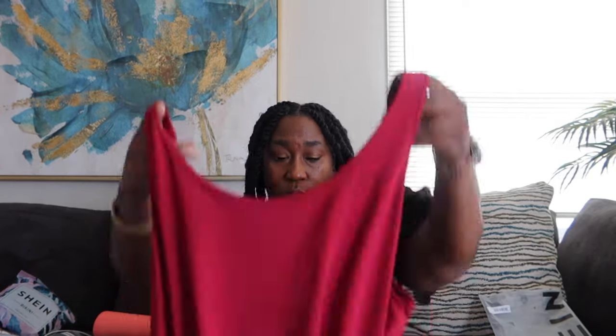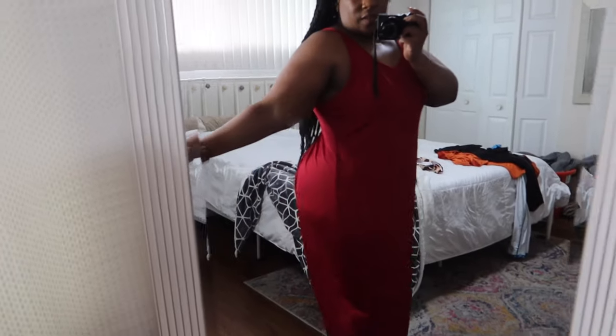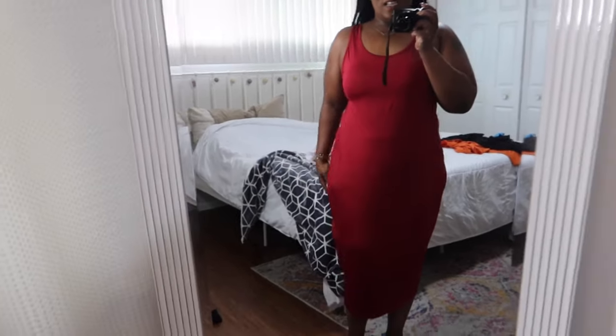Man, I'm going to have to return this and get a smaller size. I can already tell this is not going to fit the way I want. But pretty much it's a dress. And then this is the back. That makes me sad. It doesn't have any splits or anything. It is just a straight dress. It's giving me very much house dress vibes. I get the concept, but it's a no.